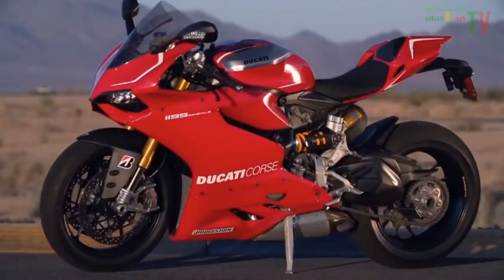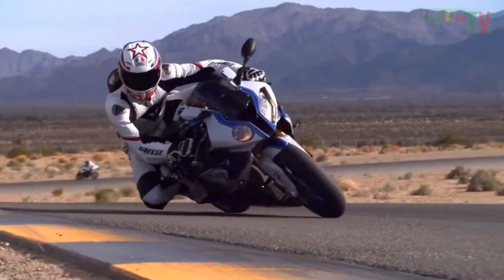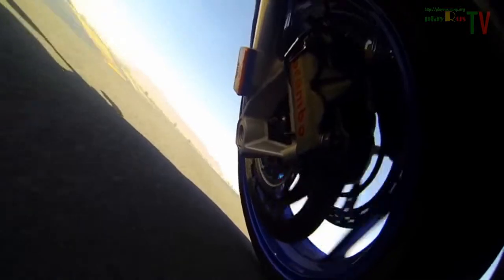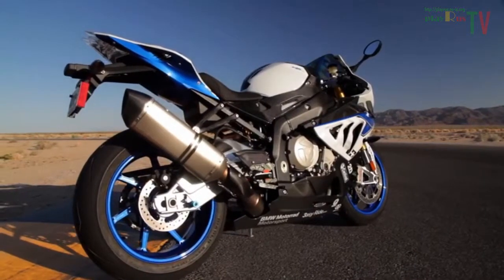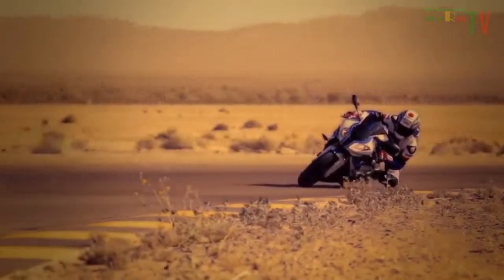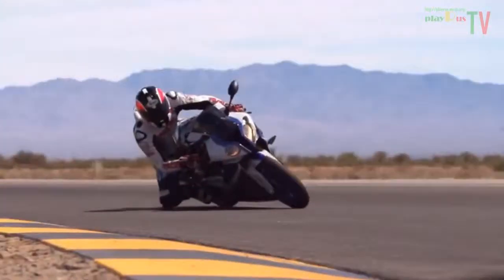The MV and the Panigale both have electronically adjustable suspension, but the HP4 is the only bike that adjusts the damping automatically up to 100 times per second all the time. This is such a groundbreaking and significant machine that we've already dedicated an entire episode to it. And now that it's alongside some competition, the HP4's performance is even more impressive.